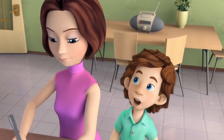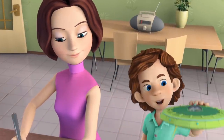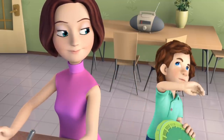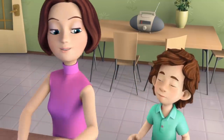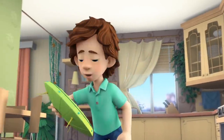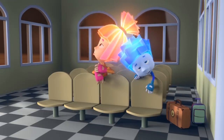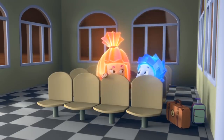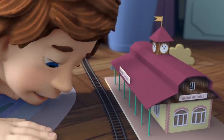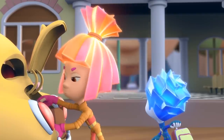Mom, is Dad gonna be home soon? No, is something the matter? We've been attacked by evil aliens. The train has to be fixed right away, or we'll never escape them. You want some tea? I've got to think of something. Simka, Nolik, I know you're in there. Please forgive me if I hurt your feelings. I'm really sorry. There's nobody but you that can save the world from the evil aliens.